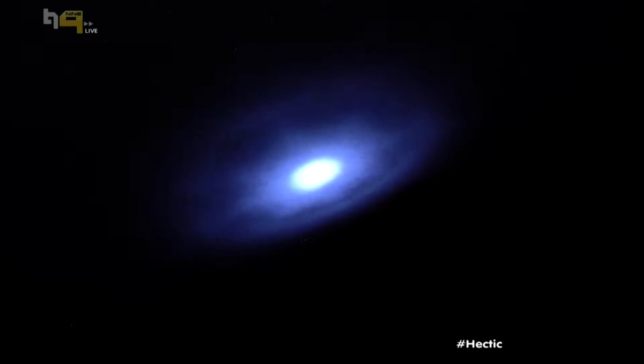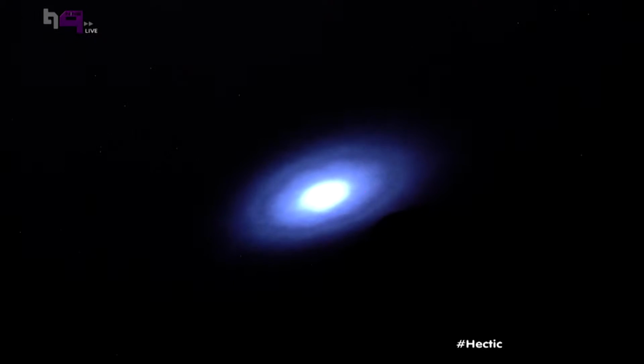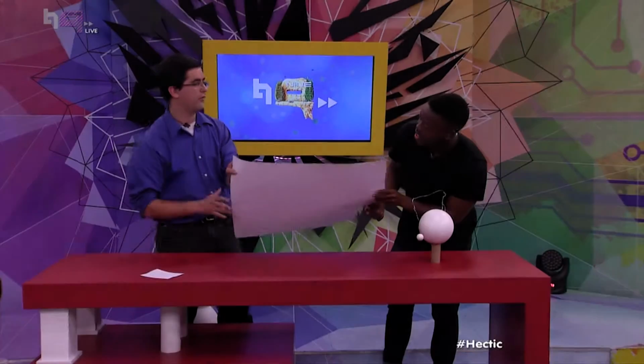Okay, so let me just, there we go. Yeah. You don't want to look directly into it. You want to look at the projection of it on the table, on the ground. Cool. And so that's what you would want to do with the solar eclipse.